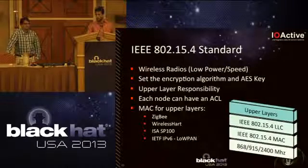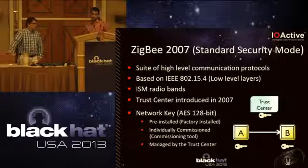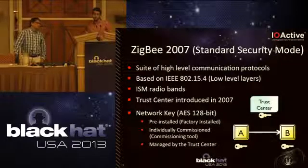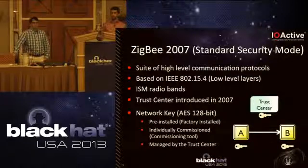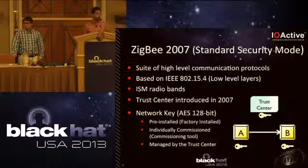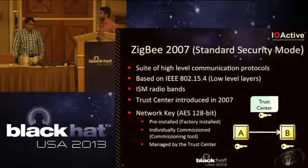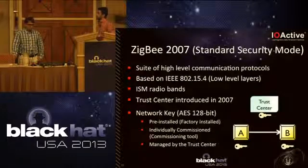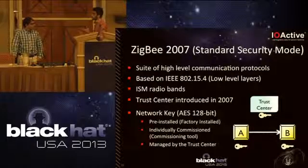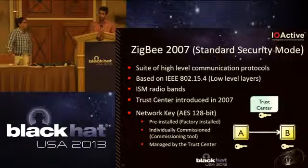For example, we're going to review Zigbee very fast. This Zigbee is not particularly used in industrial wireless environments, but it introduced a new concept for the keys, that is a trust center, which is a node that will store the keys for all the network and will authenticate every device.